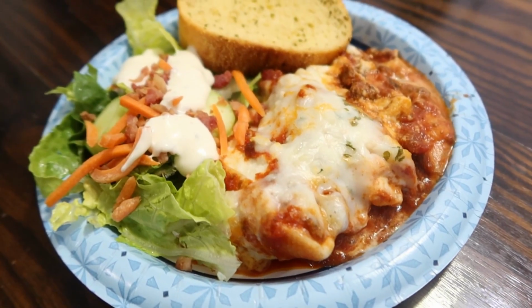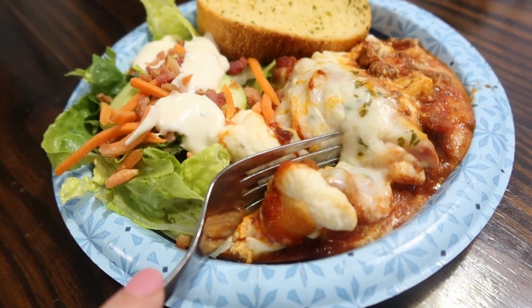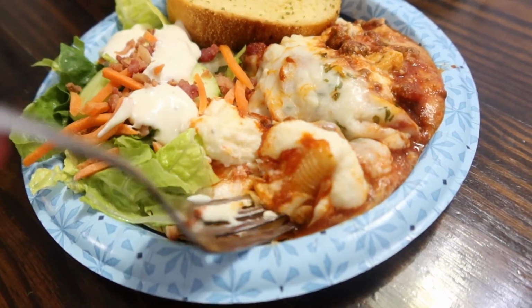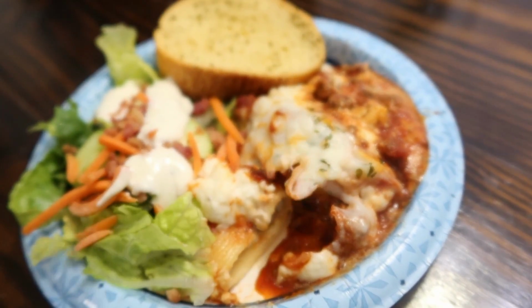Served it with a side salad and garlic bread. Again, it was really delicious, and this would also make a really great freezer meal to prep and freeze for a later dinner when you need a little bit of convenience. I think this would be a really great meal.